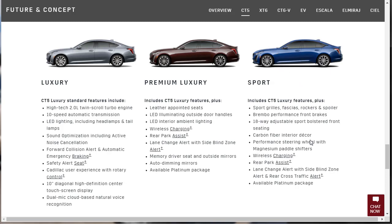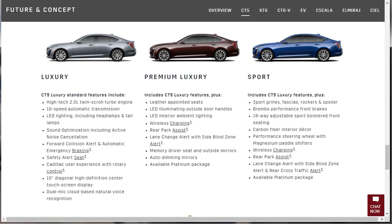It's going to have Brembo brakes, 18-way power seats, carbon fiber interior, magnesium shift paddles, wireless charging. It's going to have some tech. It's got the lane change alert, side blind zone, rear cross traffic, and there's an available platinum package, right? This vehicle says available platinum package and available platinum package. So yeah. Okay, don't think I was going to leave you hanging on what the features of that platinum package are.